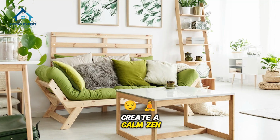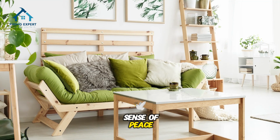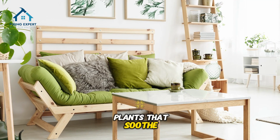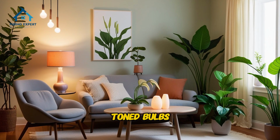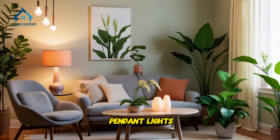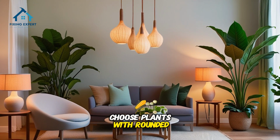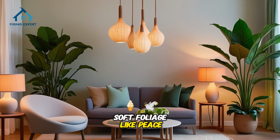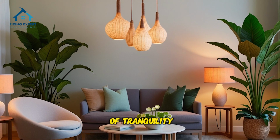Create a calm, zen-like atmosphere. Plants naturally promote a sense of peace, so curate a space with plants that soothe. Use soft lighting, such as table lamps with warm-toned bulbs or dimmable pendant lights, and pair it with calming greenery. Choose plants with rounded, soft foliage, like peace lilies or Ficus benjamina, which create a sense of tranquility.